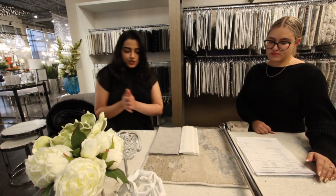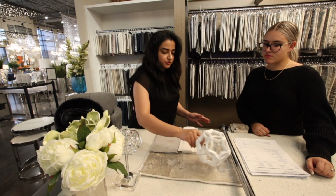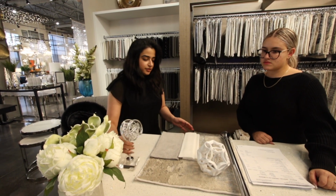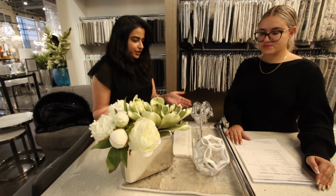Okay, and I know Kim likes to mix her metals, and she's going to be wanting to pick up the white, so I threw in a little bit of white in there as accessories, and a little bit of crystal maybe, and then some flower arrangement as well in there. Beautiful, and that is done.